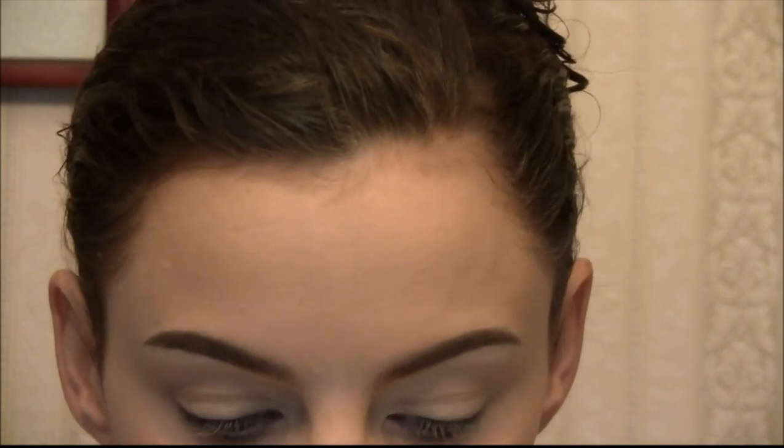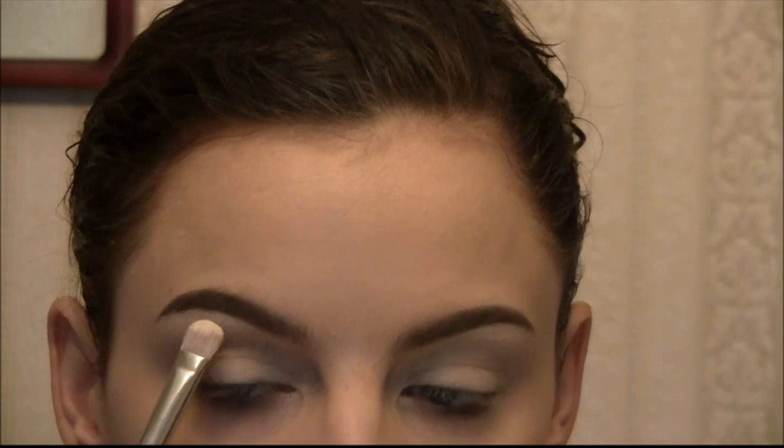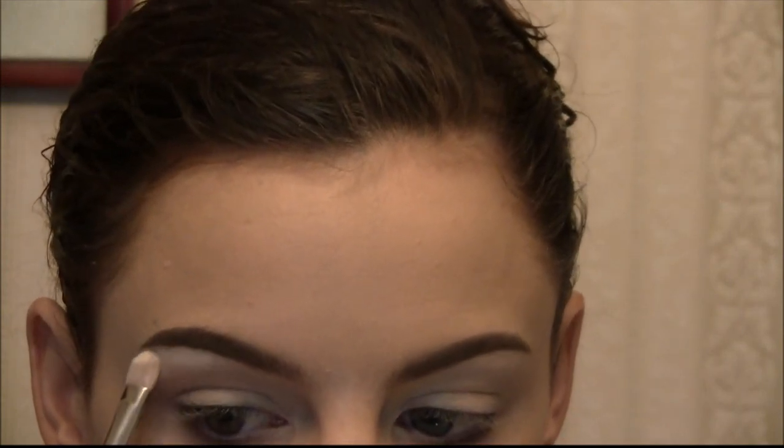So the first thing I'm going to do is set underneath my brows with my NYX eyeshadow in Eye of a Headache. I'm going to take my MAC 239 brush, just a flat shader brush, and I'm going to go into this shadow and just pack it on right underneath my brow.